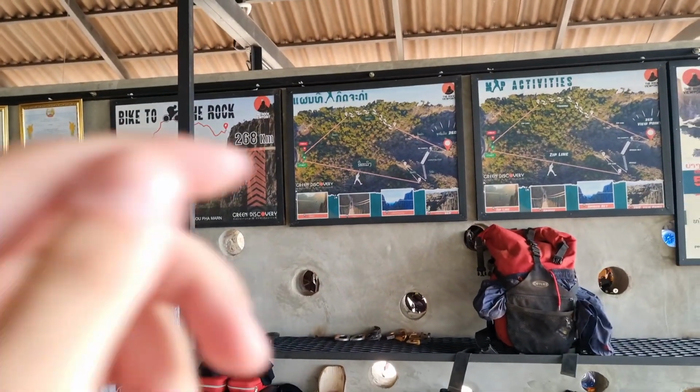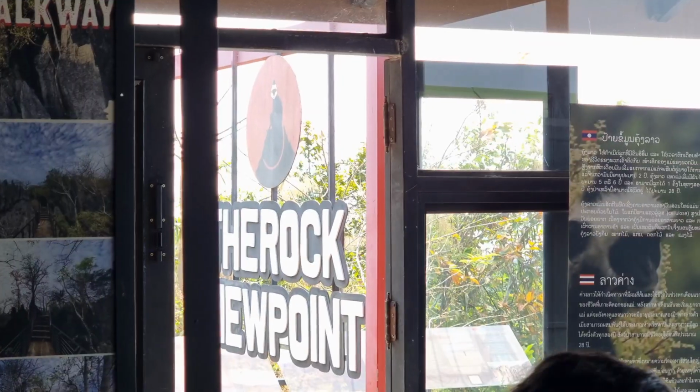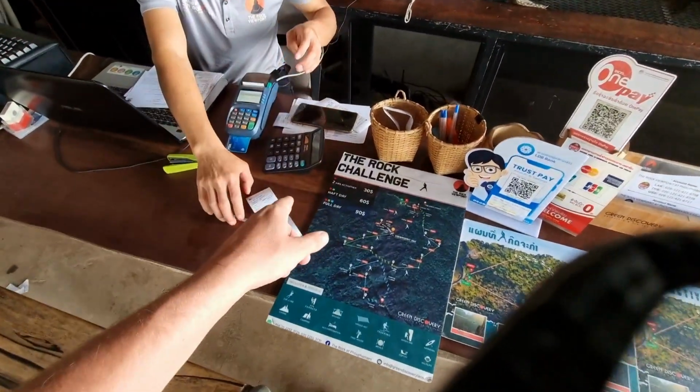You might recognize this from yesterday. This is the same place that we were yesterday having our food, called the Rock Viewpoint. Just gonna get strapped up. Good thing is you can pay by card.